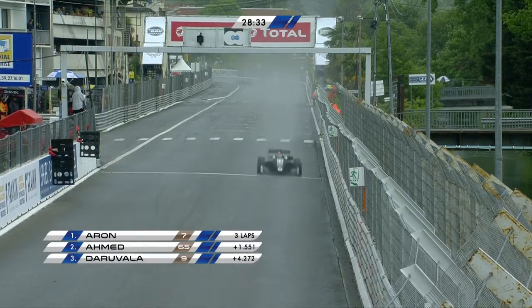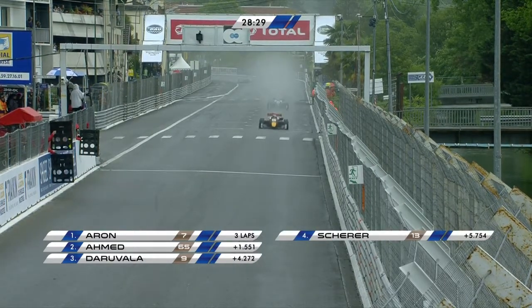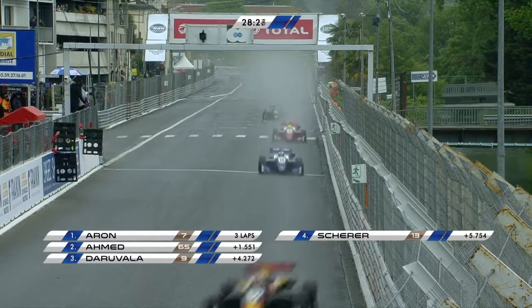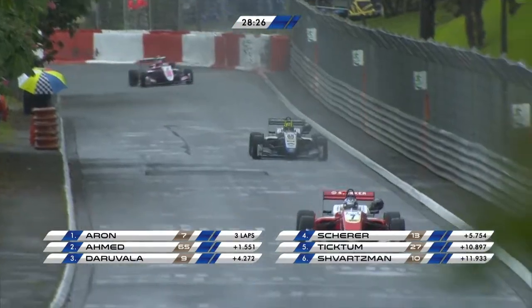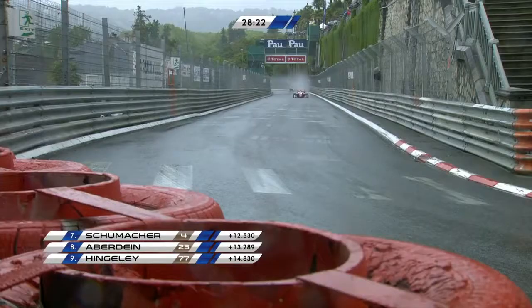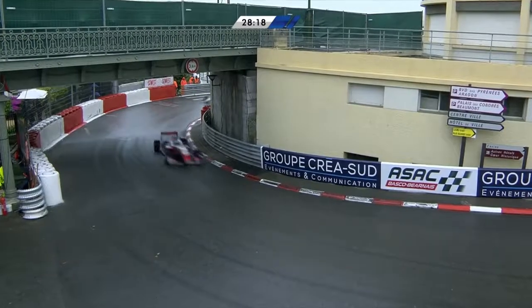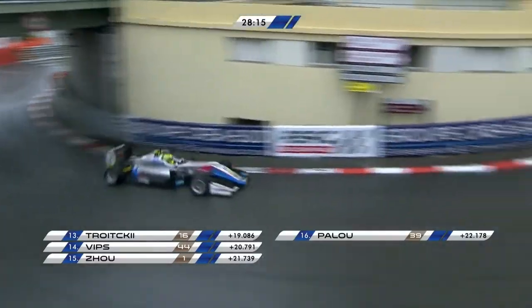De Reuvel going through in 3rd place there, 4th, Scherer, a big gap back then to what should be the 5th place car coming up next, the race 2 winner, Sasha Van Astres. So on the brakes into Pont Oscar they come. The gap between the top 2 is 1.5 seconds.